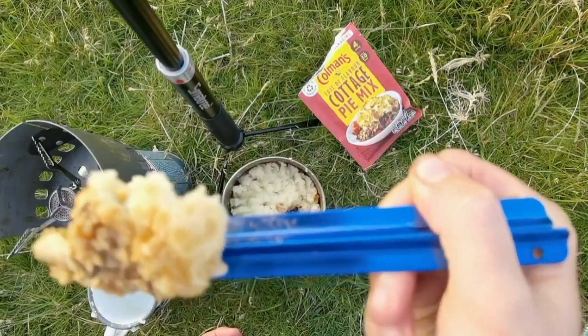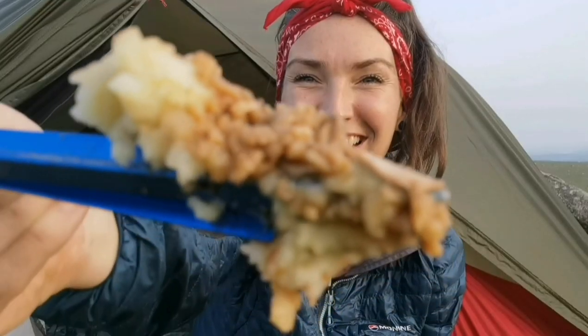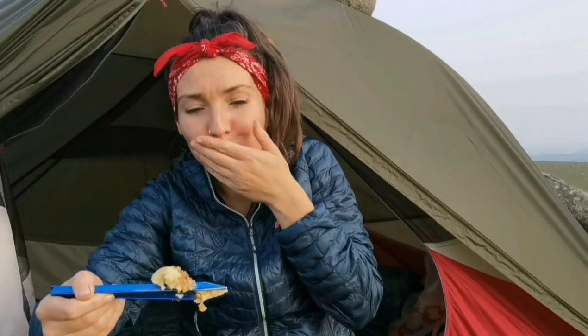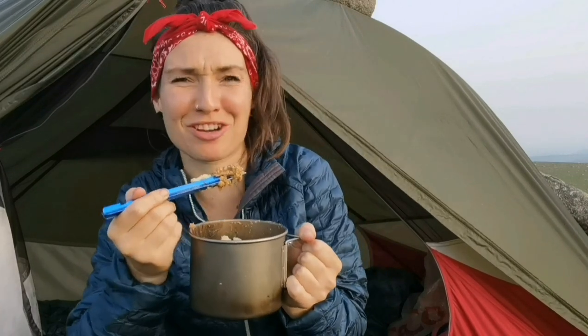Yeah! Where's the camera? We're gonna focus. Cottage pie, mate. It's good everywhere. It's good. Quick. Easy. Probably doesn't even cost more than a pound. Well, good. Feels weird eating on camera, though. Not gonna lie. Especially just shoving tent pegs in my face.